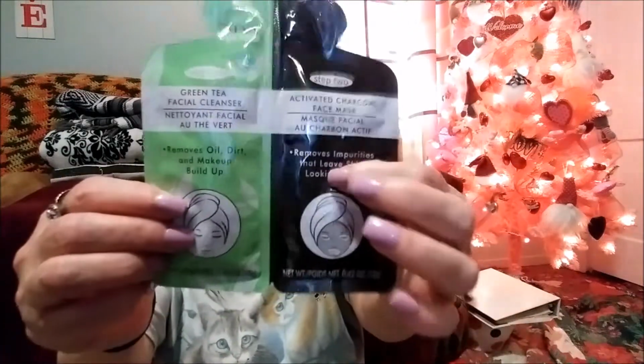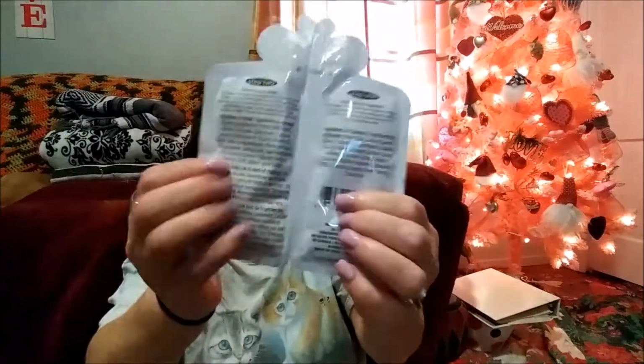And then there's this one. It's a Spa April Bath and Shower. This is a two-step. Step one is a green tea facial cleanser. It removes oils, dirt, and makeup buildup. Step two is activated charcoal face mask, and it removes impurities that leave skin looking dull. So this is one, and this is two. And instructions are on the back of each of them.